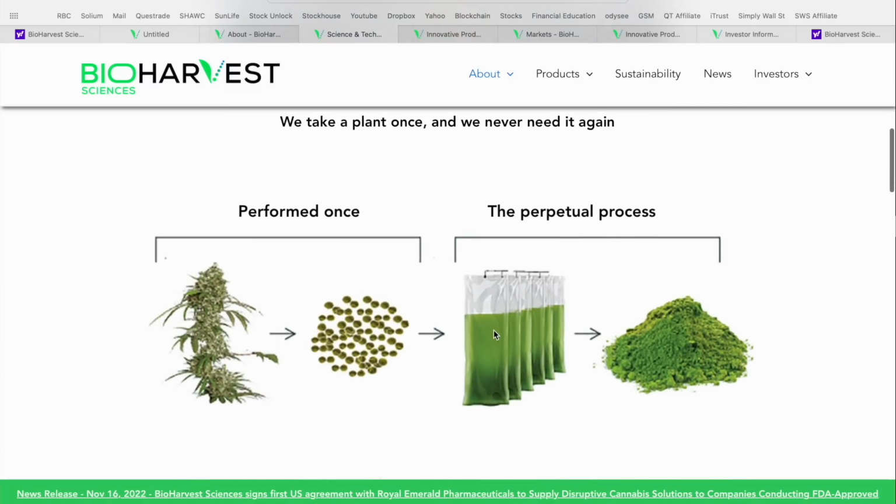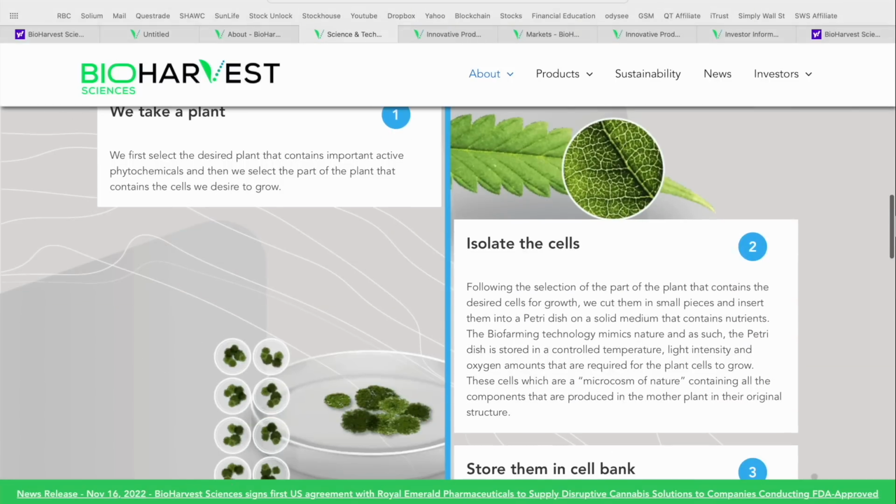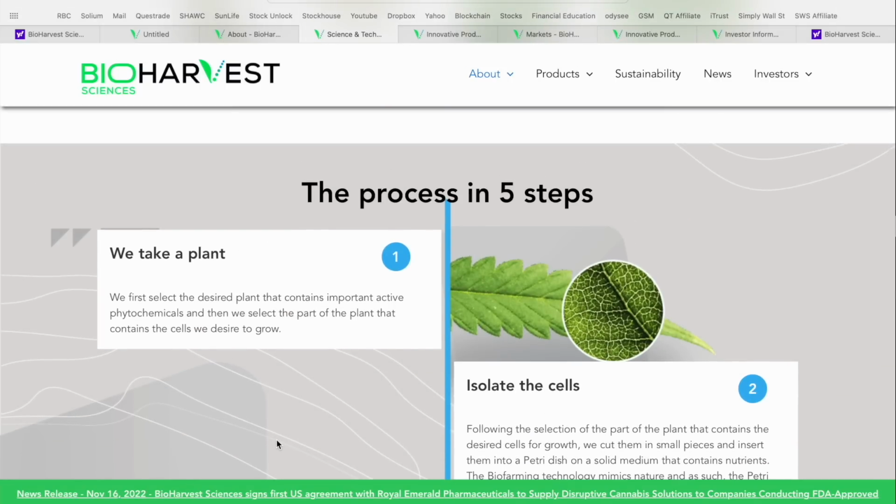But essentially what they do, you guys, is convert traditional plants in the raw form into these highly concentrated end products. And the process itself is done in 5 steps. So first, they take the plant, they select the desired plant that contains important active phytochemicals, and then they select the part of the plant that contains the cells they desire to grow, whether that's red grapes, olives, as we're going to talk about, or cannabis plants.